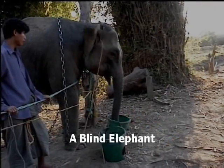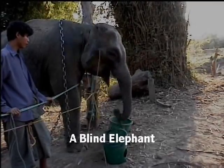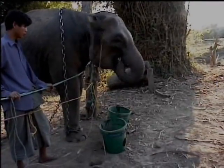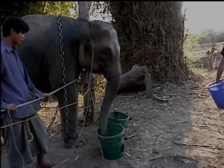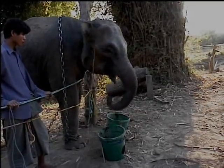Likewise, compare the performance of a blind elephant in the first clip and a seeing one in the second clip in a similar task. And she's not as sure-trunked as B, a seeing elephant, or at least that's what I think. Although now it's difficult to say. She's actually much better now.